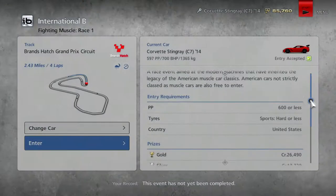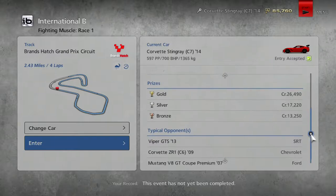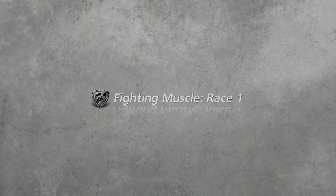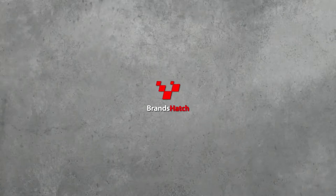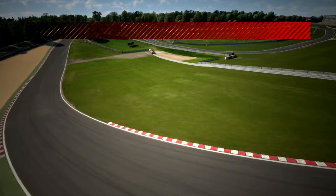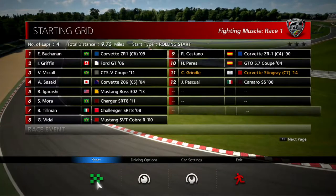What are our typical cars in this? So we've got Viper GTSs, Corvette ZR1s, and a Mustang V8 GT Coupe Premium. I wonder what that looks like. But let's just get straight into the race. Brands Hatch, let's go. Fighting Muscle. That's a pretty sick name though, Fighting Muscle. I do prefer the events in this game to Gran Turismo 5, and there's a lot more in this.